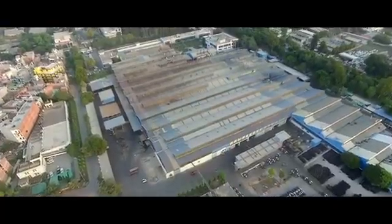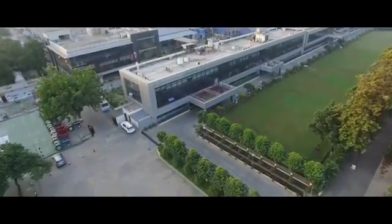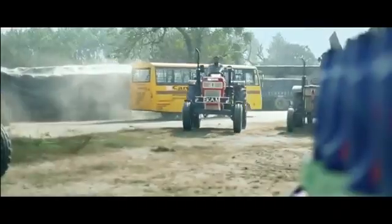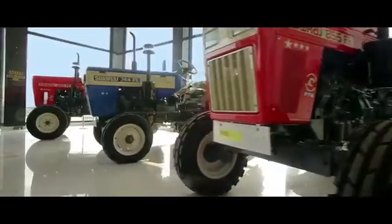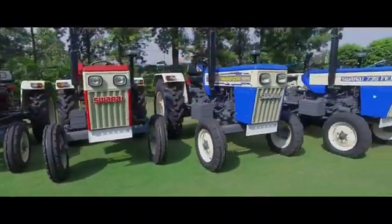Do you see that plant? For over 4 decades, it has been consistently delivering happiness and trust to the Indian farmers. Swaraj tractors are renowned for their simple design, extra power, low maintenance and 100% reliability. The foundation stone for Swaraj tractors was laid in the year 1974, making it the nation's first ever indigenously manufactured tractor.